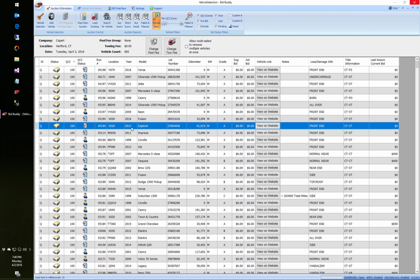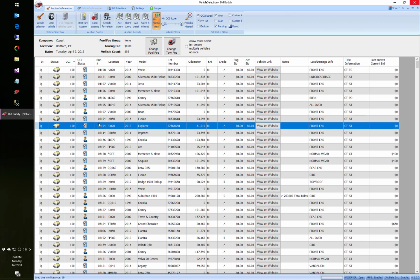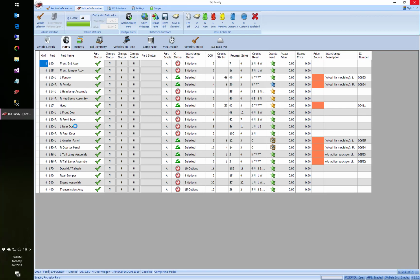Looking at this 2013 Explorer here, you notice this brand new icon in the QCI status. It says this QCI score has been improved by data provided by the Insurance Auto Auctions. That means this vehicle has already been run against the IAA data service, and the QCI score has already been improved by that number from using the IAA data service information.